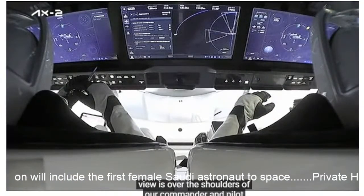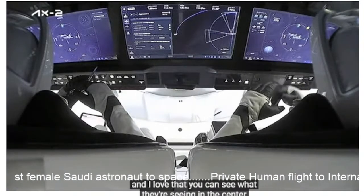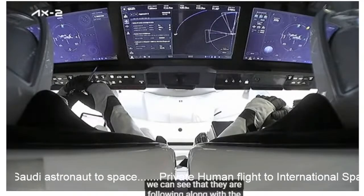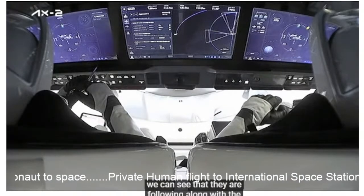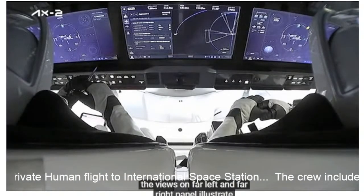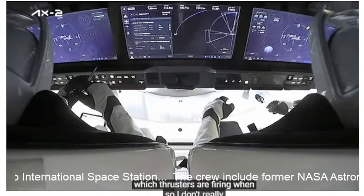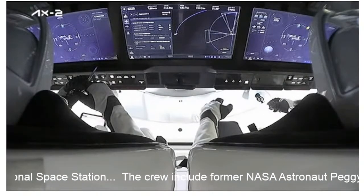But yeah, this view is over the shoulders of our commander and pilot, and I love that you can see what they're seeing. In the center, we can see that they are following along with the upcoming events. The views on the far left and far right panel will illustrate which thrusters are firing when.